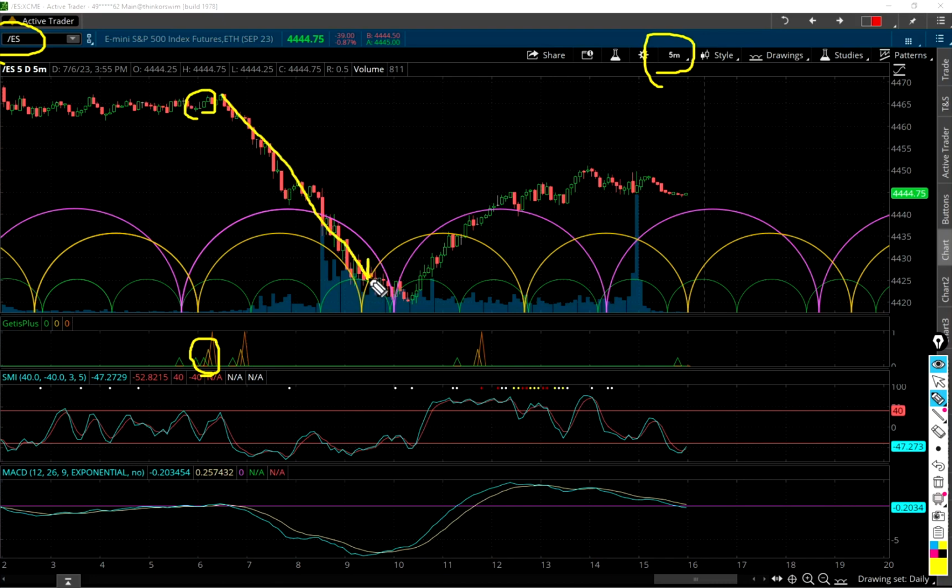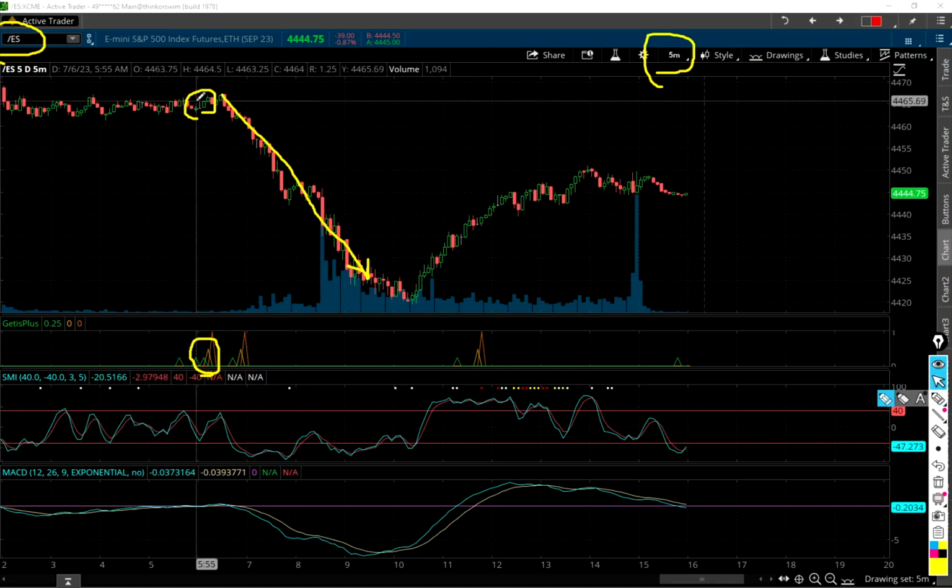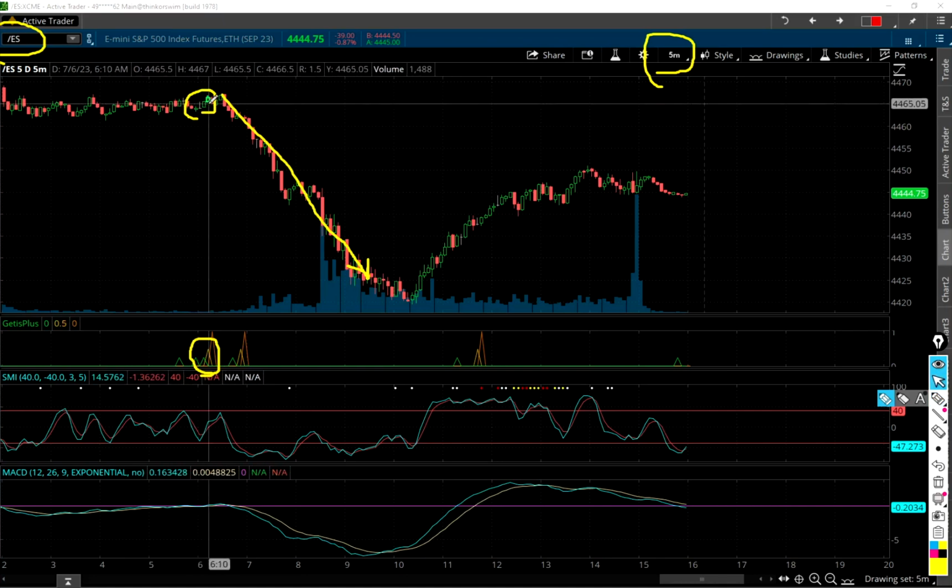And guys and gals, what can I tell you? Let me get rid of the daily. There we go. Get rid of those cycles. Those cycles don't apply to the 5-minute chart. Those are daily cycles. So there you go. Okay. Now, for new members and existing members, well, how would you trade this? I get it. There's questions.